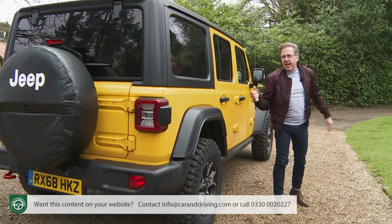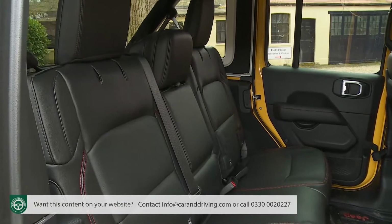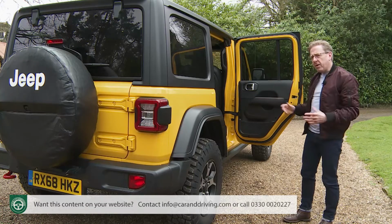Let's take a seat in the rear. Now, this four-door model's extra half metre of length might make possible a properly sized rear seat, but it doesn't deliver doors that open with a very wide aperture.